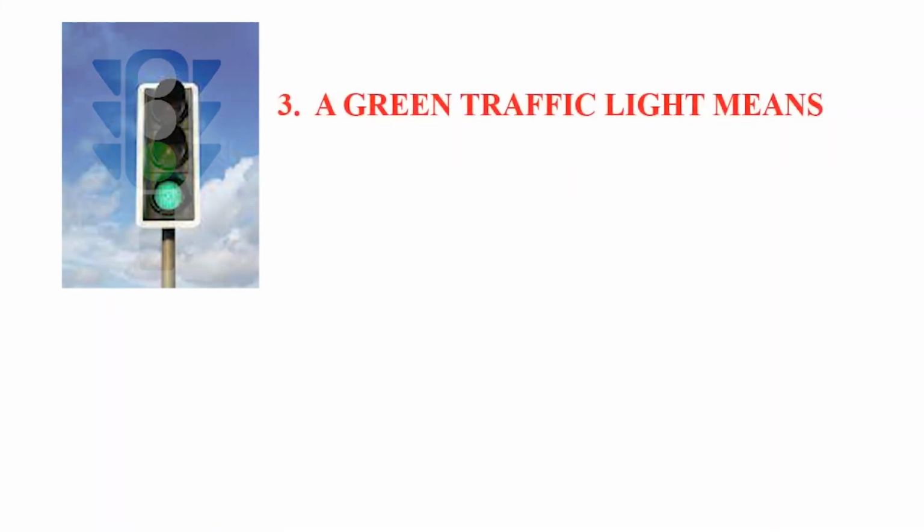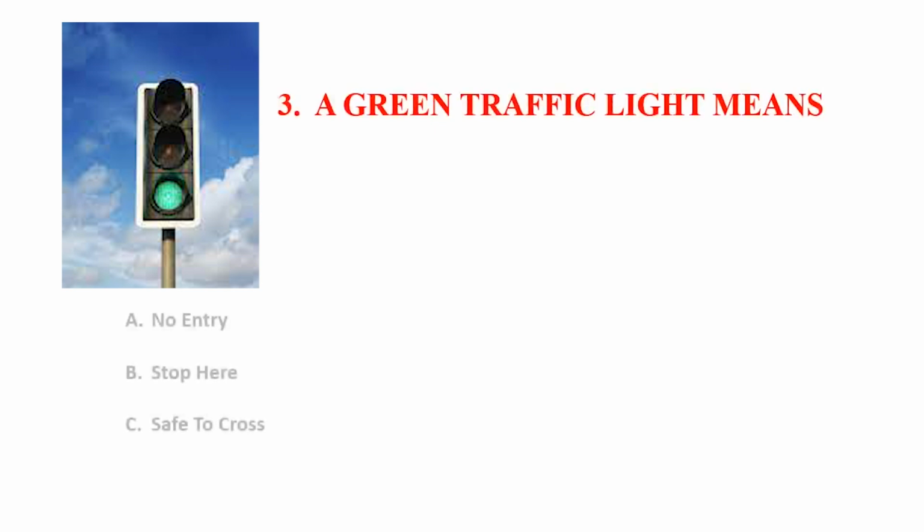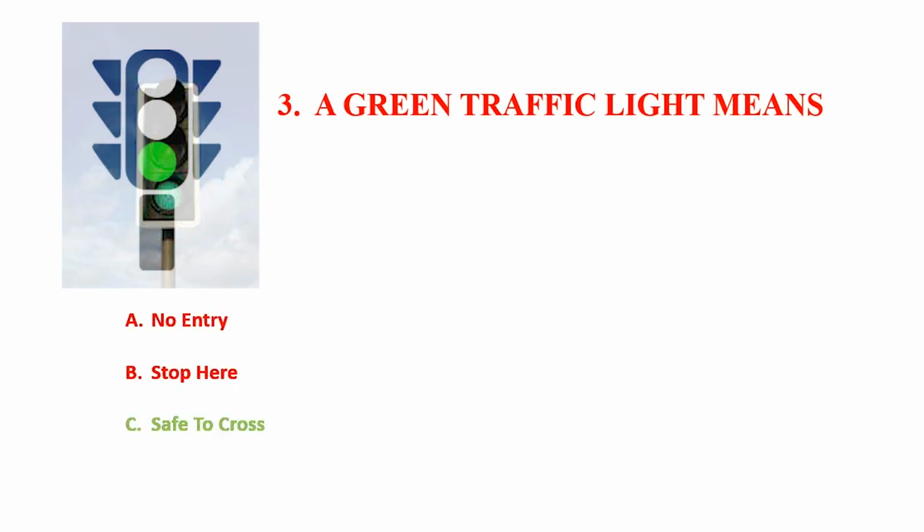And number 3, what does a green light mean? Is it A, no entry, B, stop here, or C, safe to go? And of course the answer is C, safe to go. If you see a green light and you're driving, that generally means you can go, but do make sure there's not pedestrians still on the crossing because that's not okay to then run them over.